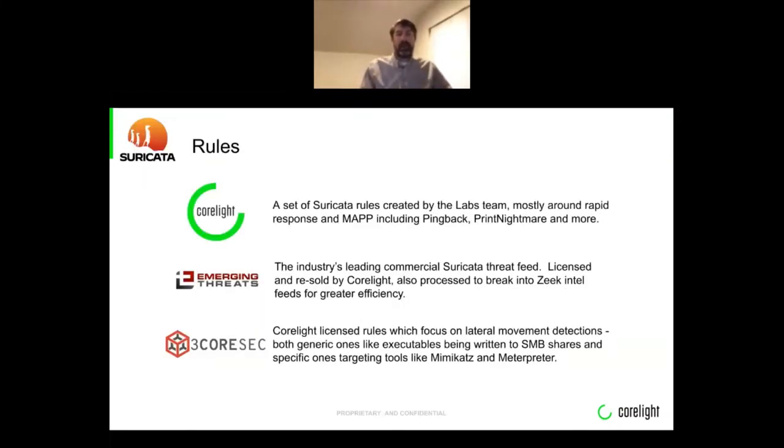Moving on to Suricata, I mentioned the labs team is also creating Corelight specific rules. So we have a set of rules, including things like pingback and print nightmare and some of the rapid response stuff that has been out in the last few years. And so we have a set of our own content that we're creating on Suricata. We also, as I mentioned, license the emerging threats rule set, and we have a set of lateral movement rules from a company called 3CoreSec that we really like that we've been working with, and we also license that and give that away to all of our Suricata customers.